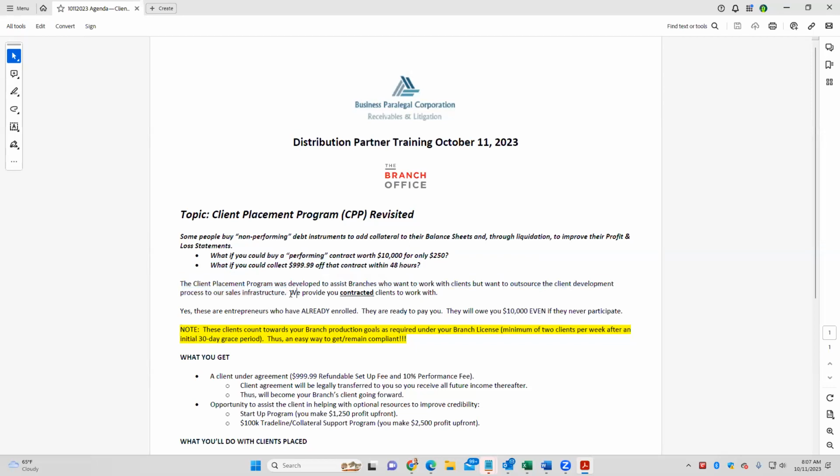So what we're literally doing is providing contracted clients that have enrolled in the credit and funding, transferring them to the branch. So now they're an asset of the branch, a future receivable to the branch. Clarifying, yes, these are people who have already enrolled. These aren't leads. We had a little bit of a disconnect on the recent conversation where people were calling these leads. These aren't leads. They're beyond leads, right?